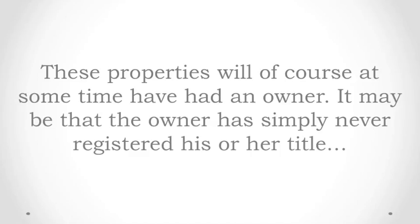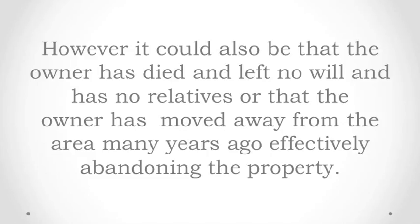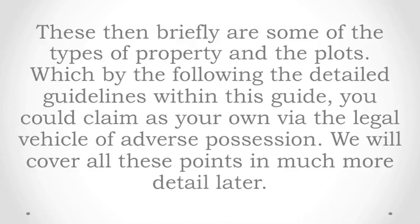These properties will of course at some time have had an owner. It may be that the owner has simply never registered his or her title. However, it could also be that the owner has died and left no will and has no relatives, or that the owner has moved away from the area many years ago, effectively abandoning the property. These, then, briefly, are some of the types of property and plots which, by following the detailed guidelines within this guide, you could claim as your own via the legal vehicle of adverse possession. We will cover all these points in much more detail later.